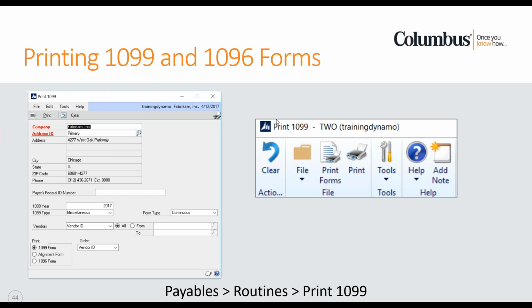If you are using the action pane, if you're on a newer version of GP, then you'll see this action pane, and it looks a little bit different. Here, it's very obvious what you want. You would go to the print forms to print the actual forms, and the print would get you the edit list. But if you happen to be on an older version and it looks like this, just remember it's the printer icon that gives you the edit list, and the print button will actually print the forms themselves.